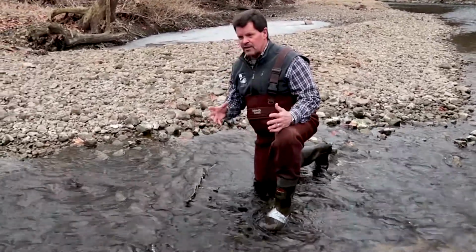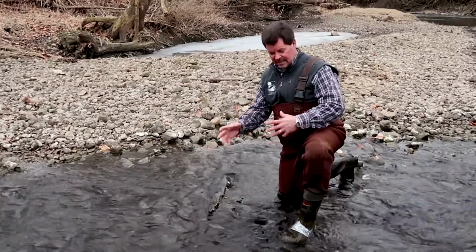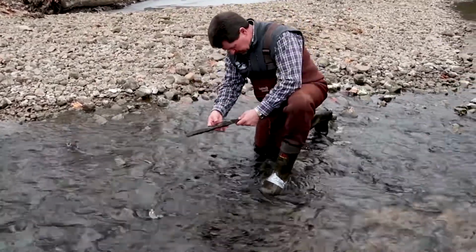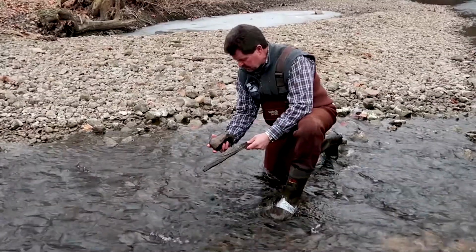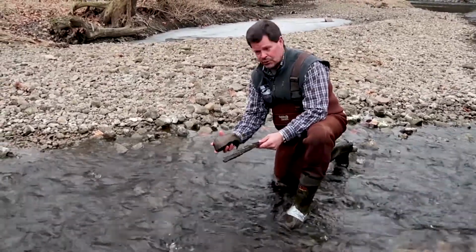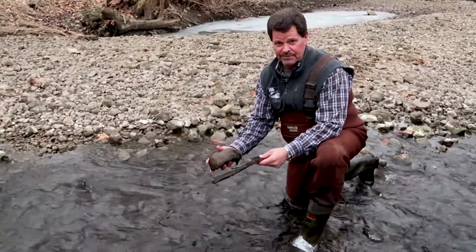But one of the reasons why the fish population is so healthy in here is because we have a lot of macroinvertebrates and a lot of insects that live on the rocks and in the substrate. I can pick up a piece of wood, I can pick up a rock, and there are critters living on these rocks, and this is what the fish eat. They eat the caddisflies, the mayflies, the little fish do, and then of course big fish eat little fish. So Little Rock Creek really is known as a pretty good smallmouth bass stream.